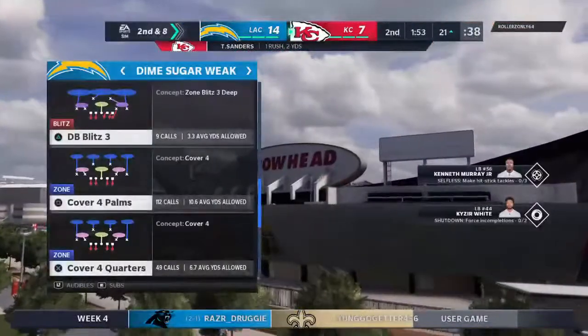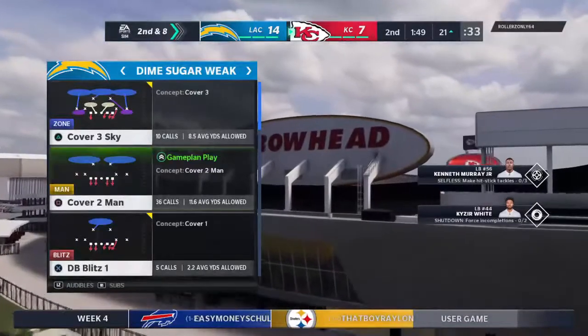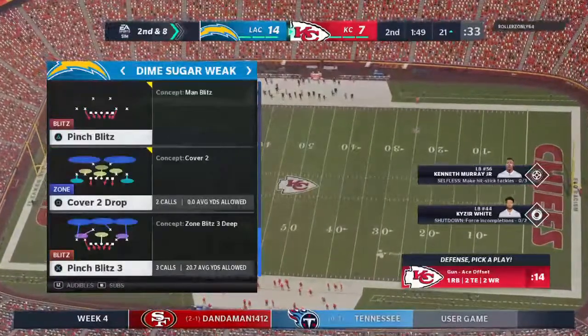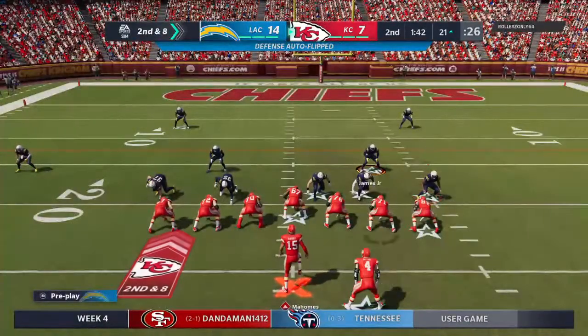He is taken down at the 21 after a short gain of 2. Brought down by 2 yards on the pickup there. It'll be 2nd and 8. Brings up 2nd and 8 at the Chargers' 21-yard line.